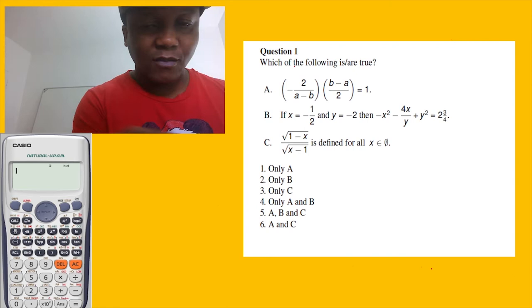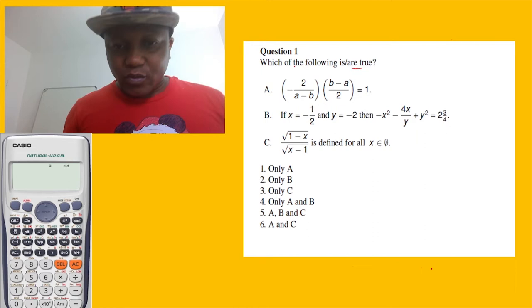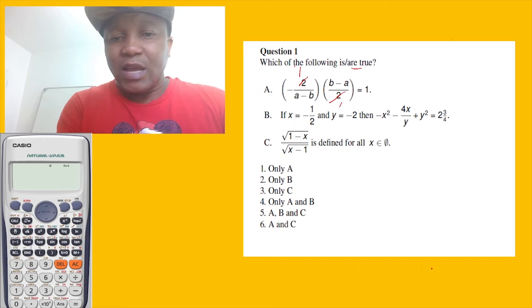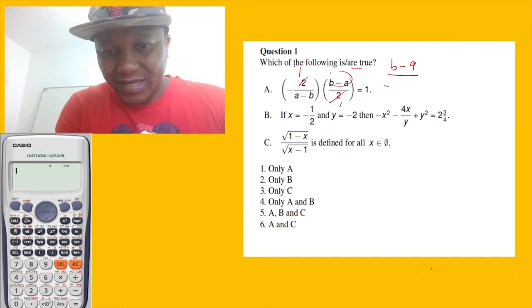I like this. So let's say, which of the following are true? There are a lot of ways you can solve this question. Look, this is 2 and this is 2, so I can cancel the 2s and it's going to be 1. On the top, I'm left with B minus A, and at the bottom, there's a minus, so 1 times B minus A is just B minus A. At the bottom is negative, bracket, and because there's a negative here, A minus B.